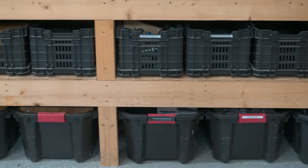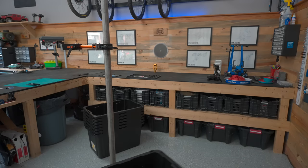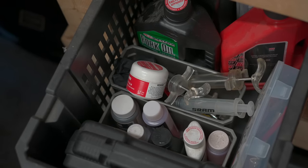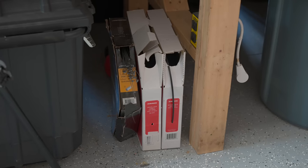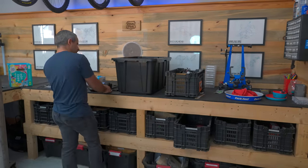So currently bike parts are at my workbench, and what I wanna do is put all the bike parts up in the stock room, put bike supplies down here. That's gonna declutter the shop and leave a lot of room for expansion. Remember, it's not hoarding if it's organized.